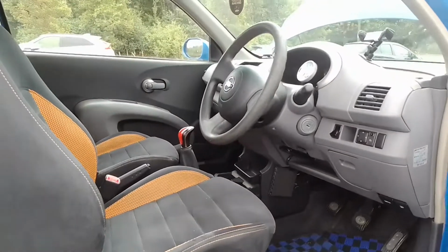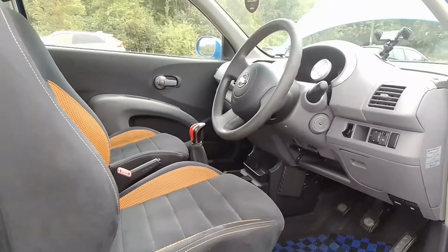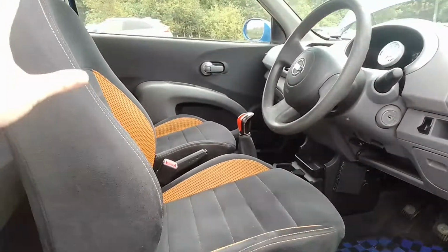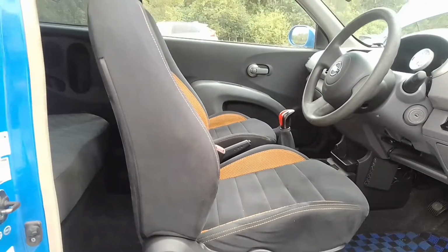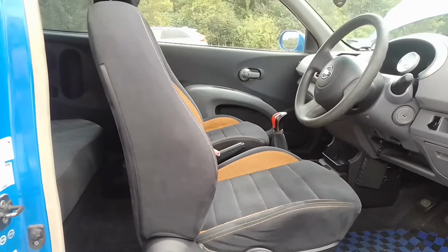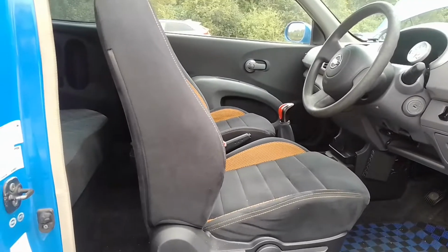On the inside of the K12 Impul, it's very familiar to anybody that's owned or driven a K12 Micra. The only exceptions being these seats here. These are from a JDM version called 12SR. This would be known in the UK as a 160SR. This would be the Japanese equivalent.